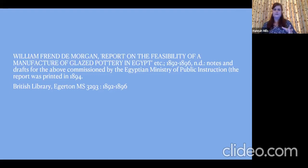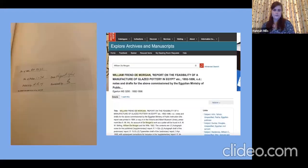And it's incredible. So it's all of William de Morgan's notes on his time out in Egypt, his time working with the potters out there, and also his trials and tribulations in terms of whether actually it was feasible. So you can see here, and that's the really lovely note of when they acquired it in August 1964.